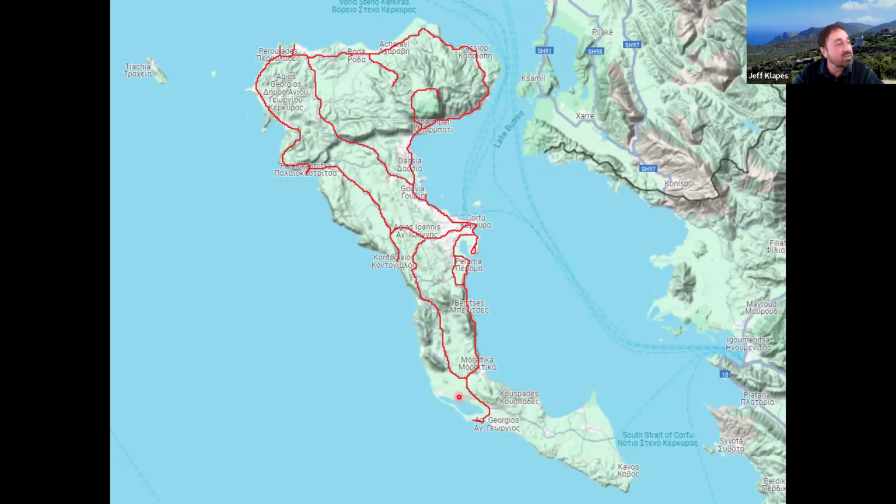But the most dramatic scenery is all along the western coast, particularly the northwest, where there are enormous cliffs that plunge down to the sea, lots of hidden beaches and coves. It's an absolutely gorgeous island for scenery.